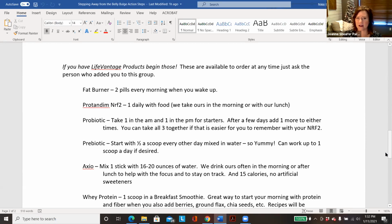And then as you're on it a while, you can just pop all three of them together with your NRF2 if that's easier for you to remember also.